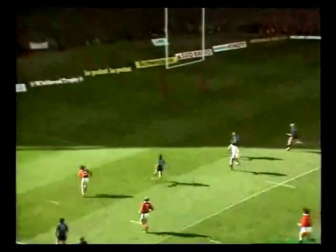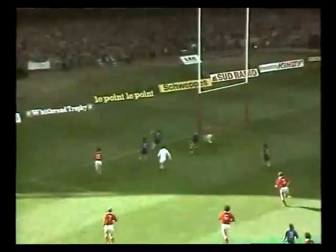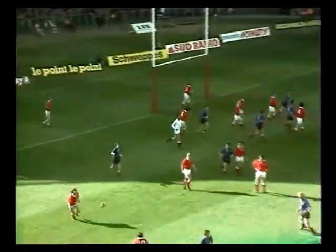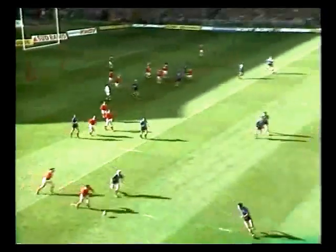Noves with the cross kick. And Skrela is up there. And JPR Williams gets the touchdown. A lot of booing from the stand, believing that the Frenchmen were offside. But that shows you how a cross kick can catch people out.